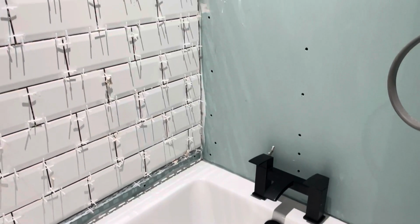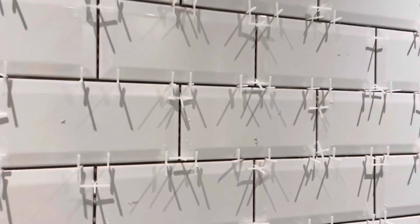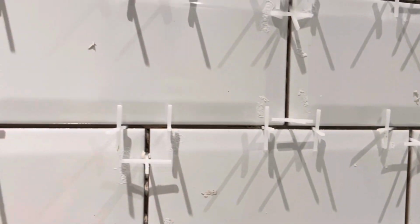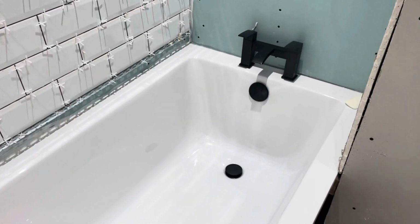Okay, the bath has arrived and that's all in situ. All the walls have been plasterboarded and now the tiling has begun. We've gone for beveled subway tiles. I just think that when you have them beveled, they've got a bit more to them, but we've still got the cool subway tile. This bath is massive, by the way. We got it to fit this whole alcove on purpose so it actually fits in.